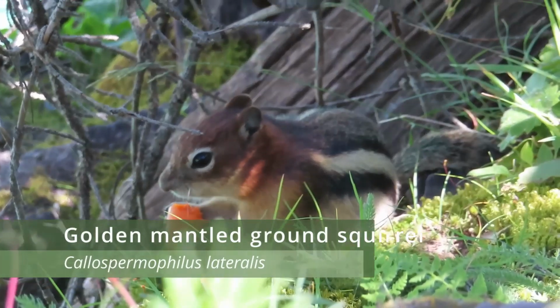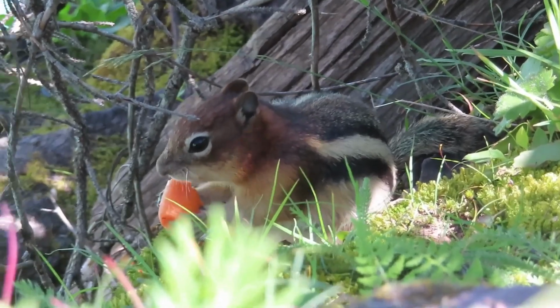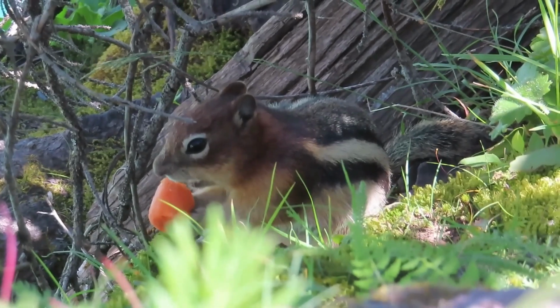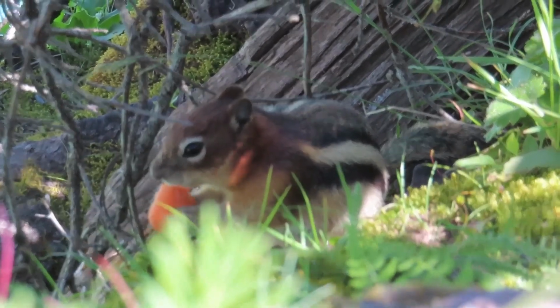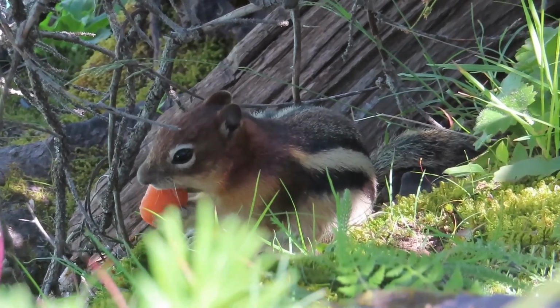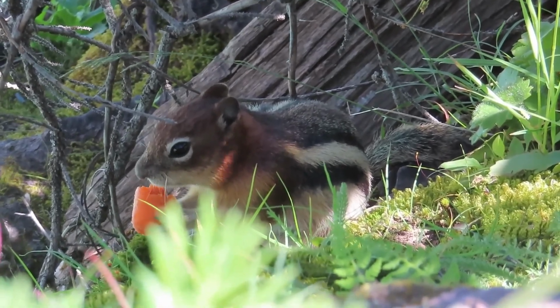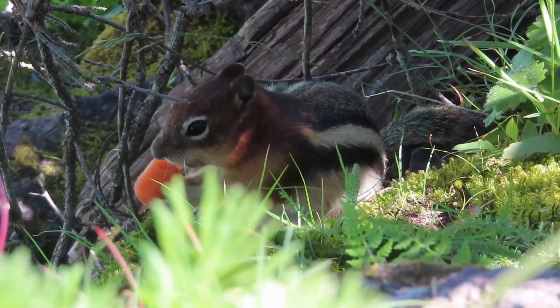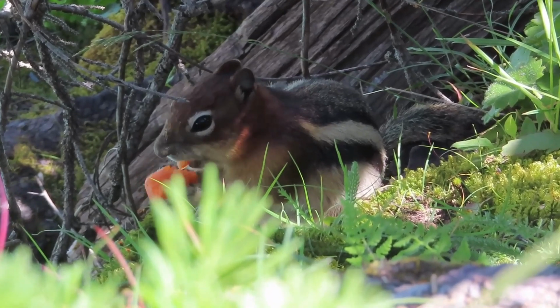Golden mantled ground squirrels are relatives of chipmunks, and I know it looks just like one, however, it's larger and has a shorter tail. This species lives for about 7 years, and they can dig burrows that are 30 meters long. This ground squirrel is found at all elevations in rocky areas, and it has quite the diverse diet that includes mostly plants and fungi, but also bird eggs, insects, and animal carcasses.